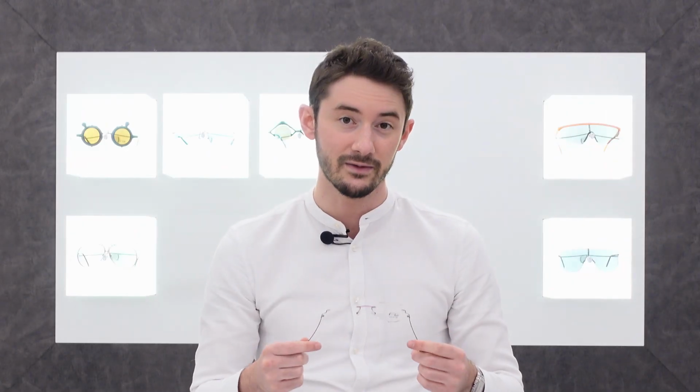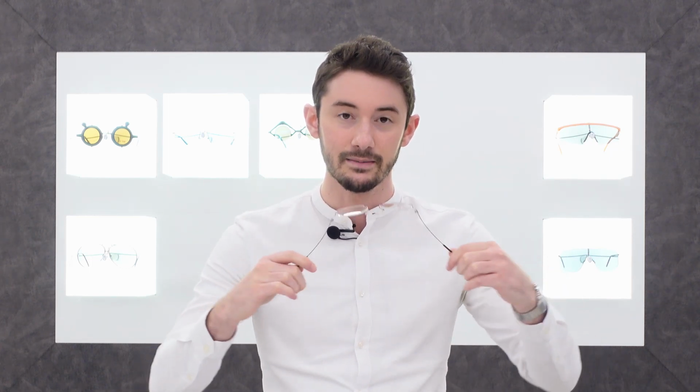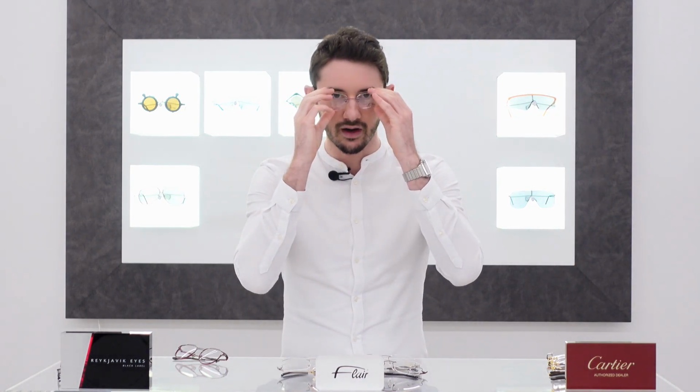They make a huge array of different designs, but the most popular are their pure rimless frames, which are made from a material called biosteel, extremely flexible, extremely bendy, but also extremely lightweight. This is officially the lightest frame in the world. It weighs something like 2 grams.